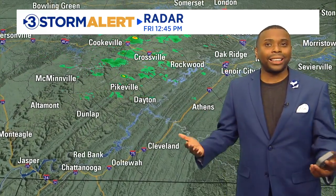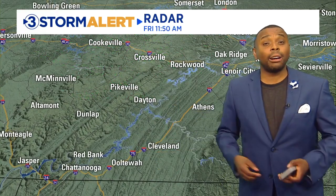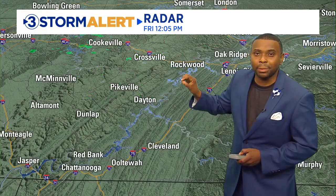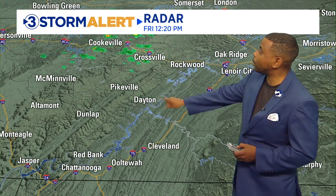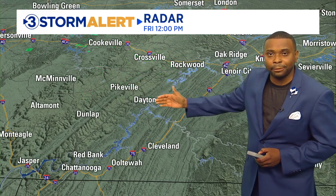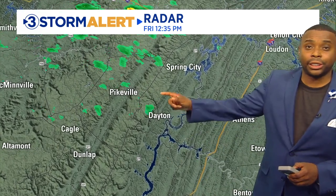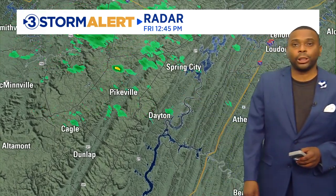So that's why I'm calling it partly sunny across the area, more sunshine to the south, more cloud cover off towards the north. And out of these clouds, you can see we're squeezing out a couple of showers, or really what I would call more like sprinkles there from Crossville over towards Dayton and Pikeville, heading towards Athens. So a slight chance, about a 10% chance for areas from Pikeville, Dayton over towards Athens to see a sprinkle or two this afternoon. And you can see some of that activity approaching Spring City now and over towards the Pikeville area. But for most of us, we are going to stay dry.